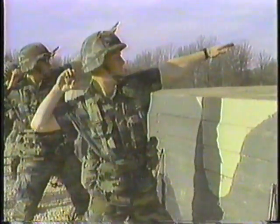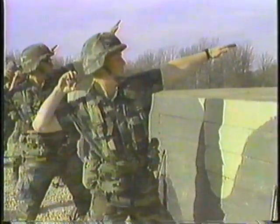Hold that grenade body 4 to 6 inches behind the steel pot. 4 to 6 inches, man. 4 to 6 inches behind the steel pot. All right, looking good. Right back in the way. And throw your grenade. Get out, man.